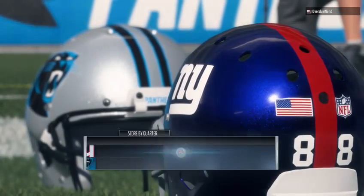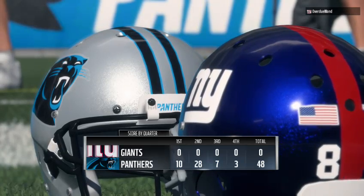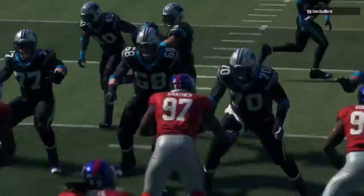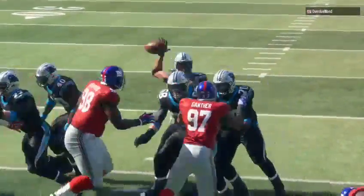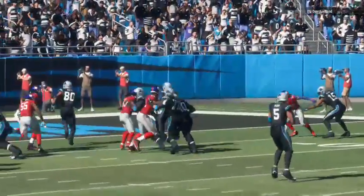So for the Panthers, their strong start to the year continues as they're up to 5-1. And they'll get to stay put for a few days as they'll host the Dallas Cowboys next week. Meanwhile, for the Giants, they can't quite seem to turn things around as they fall into 2-4 now on the year. And they'll be back home next week for a date with the Washington Redskins.